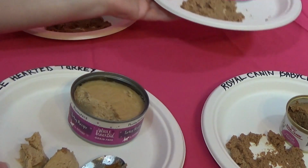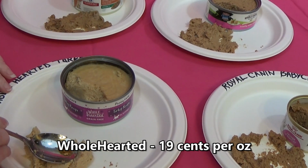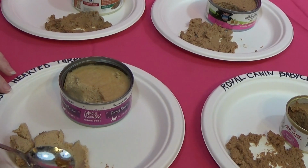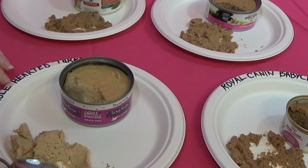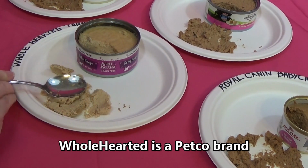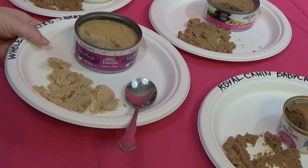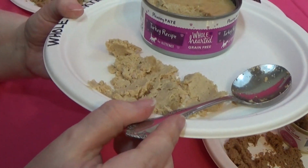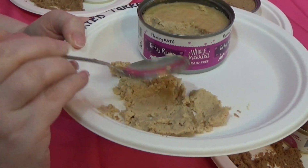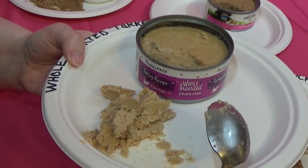Okay, now I think that the Wholehearted here is the driest. Which, honestly, I like the look of this stuff the best. I was really hoping it would be a little more creamy than this. I'm having to push harder on this stuff. But I really like the way this looks, you guys, because it looks a lot more like real food. It's a little bit closer here. I'm having to smush a little bit harder on it, but it just looks more like real food.